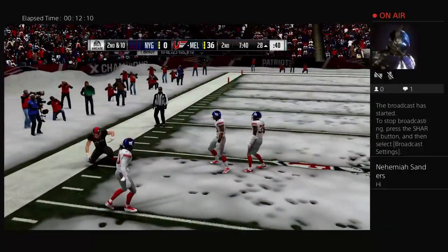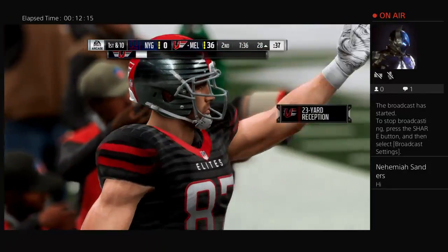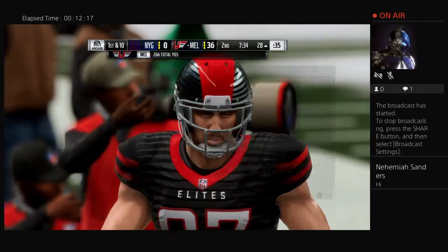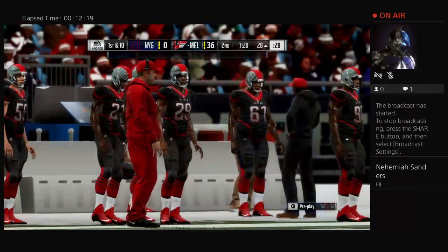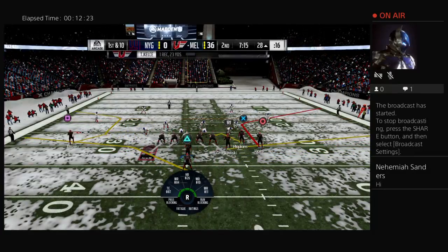And this is going to be caught. He won the fight for the football. 23 yards on the play. I've got to make sure that I don't take Tom Brady's greatness for granted, that we make it routine. How about that throw right there?